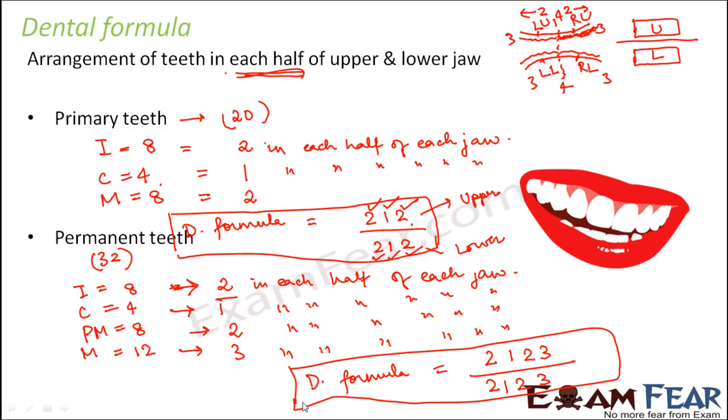And likewise, we can calculate the dental formula for different animals or different mammals. That means it helps to determine the arrangement of teeth in different animals. It is like a shortcut representation of the arrangement of teeth in the different jaws in different animals. So that is all about dental formula. With this, I think we have discussed most of the things related to teeth and how teeth help in digestion.